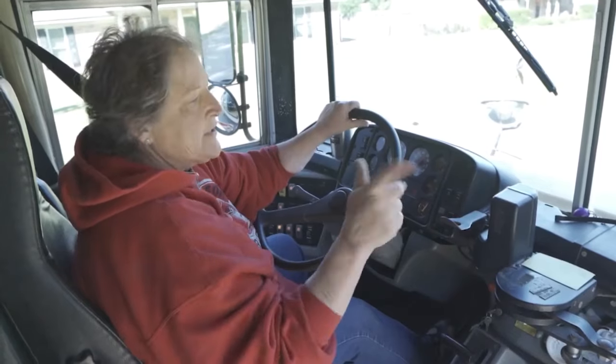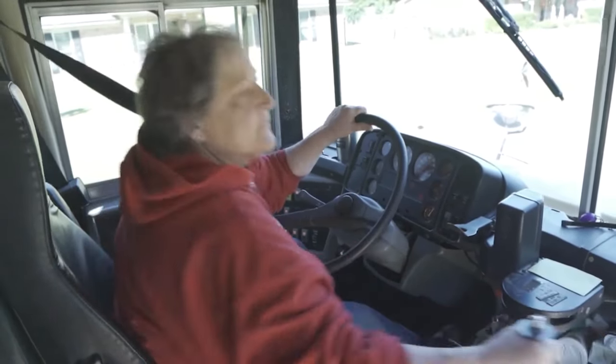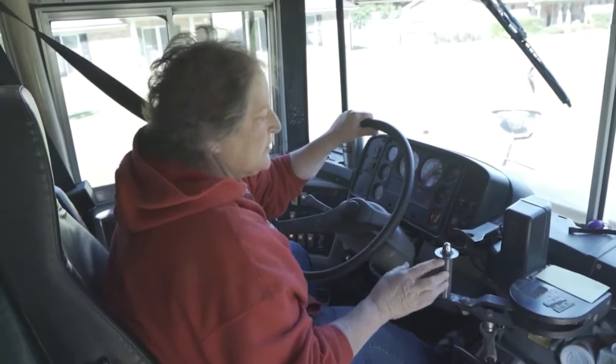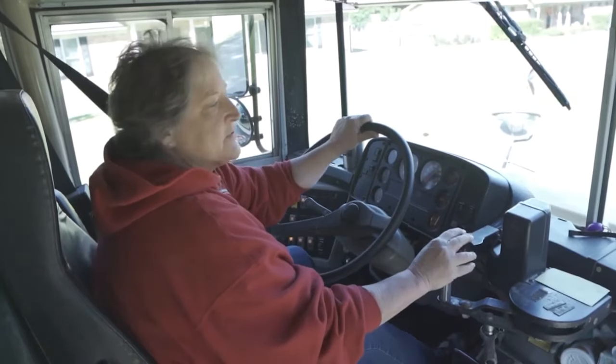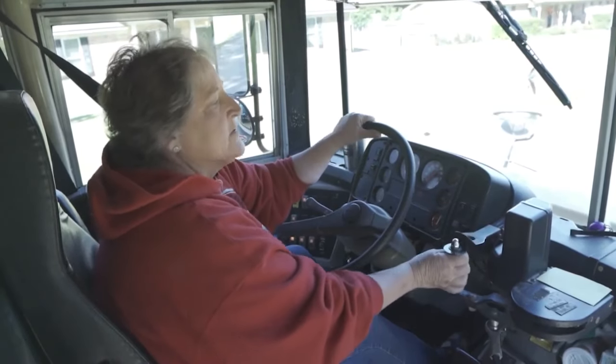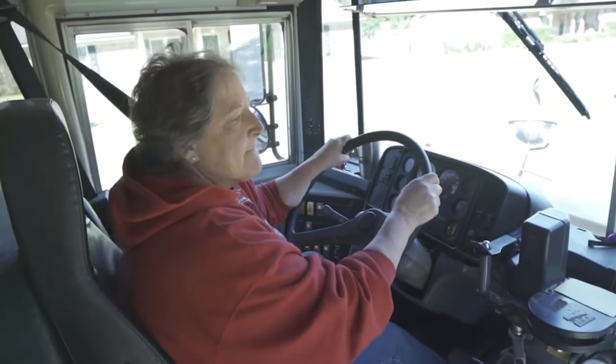If they're unloading, I'm gonna make sure they're a safe distance off the road. All right. Close the door, but do not latch it. Push in the parking brake. Check mirrors, especially crossover and side mirrors. Cancel stop sign and red flashing lights by latching door closed.